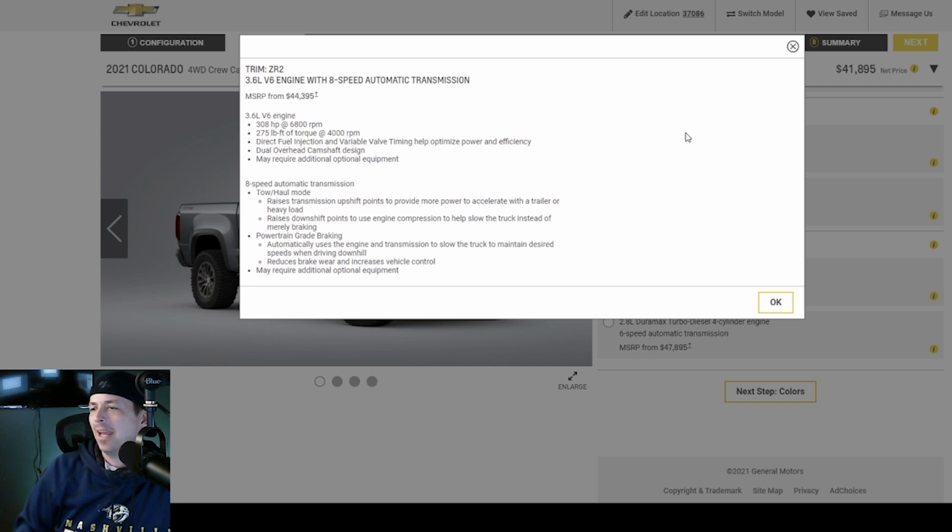Dual overhead cam design. We may require optional equipment, so I'm not exactly sure what optional equipment it's going to require, but we're getting the 8-speed transmission. Now, some of the other brands have gone to 9 and 10 speeds, but GM has kind of perfected the little 8-speed for their little trucks. And I think shifting is great, and it does help spread the power band where you're not using as much fuel.